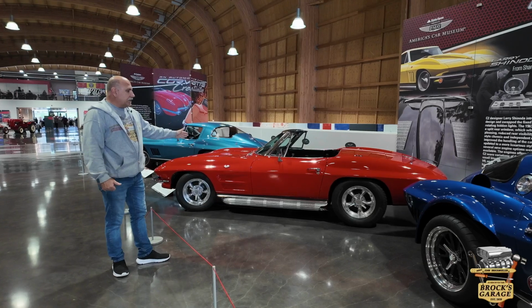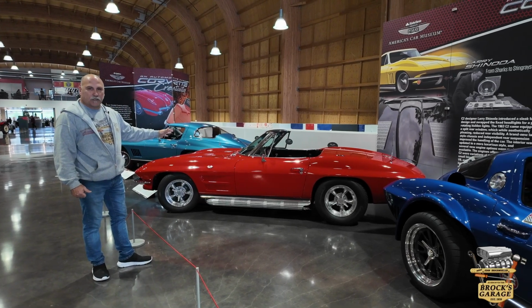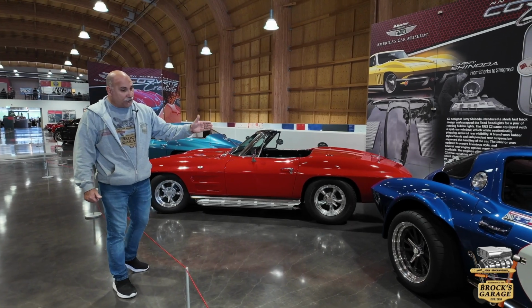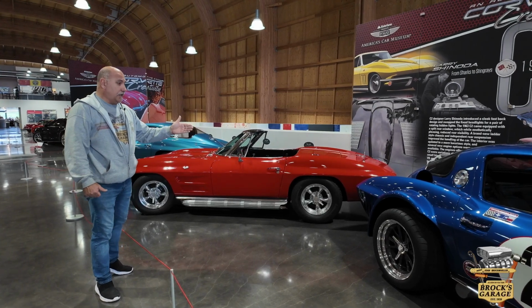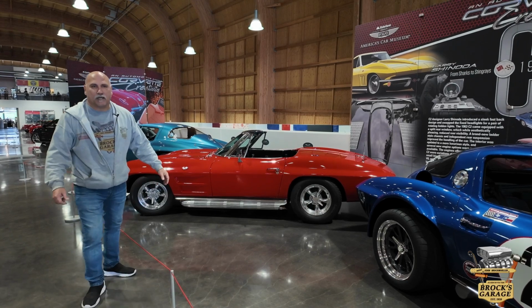So okay, we have a '63 convertible here, which is a cool car, and it is the right year that I'm looking for, and it's cool. And we have a '63 Grand Sport here, which is an amazing car. That is very rare, but it's still not the one I'm looking for, you know. So, oh my God. Sam, get out of the way.